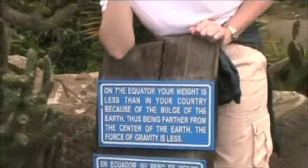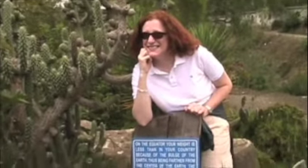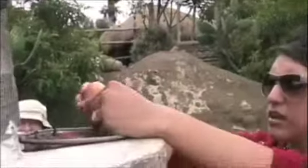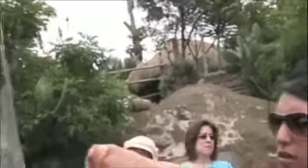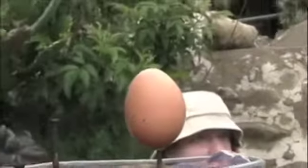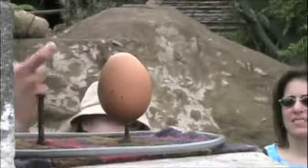I'm careful. No. And everybody's going to be jealous in your country because your weight is less here in the middle. Well, you can balance the egg on the nail here in the middle of the earth because here the gravity is less and the centrifugal forces cancel each other on the line. We don't have influence of the forces and everything goes straight down. In this case, the yolk is straight dispersion.